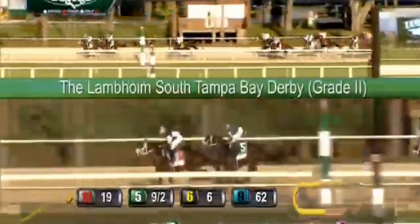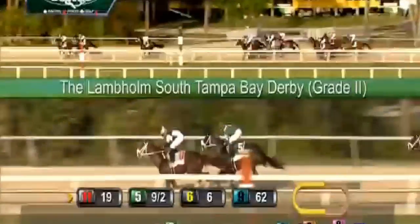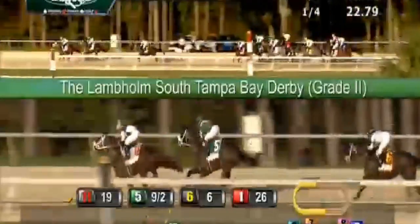Up on the outside is Win. He's delegated now to sixth. 2.5 lengths farther back, Dreammaker is now on the move from between horses, seventh. Sir Winston is there toward the rail. Up on the outside is The Right Path, and the last horse away is Lord Dragon.